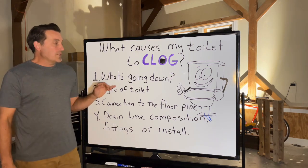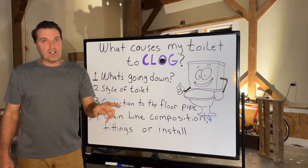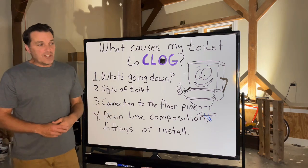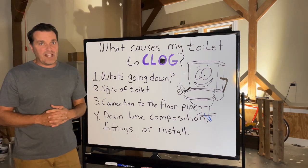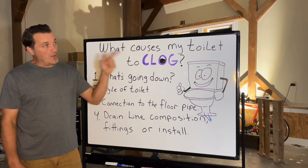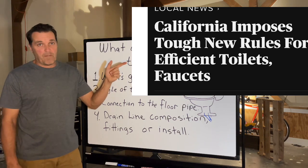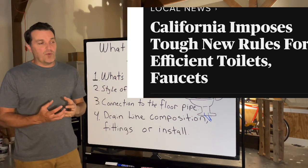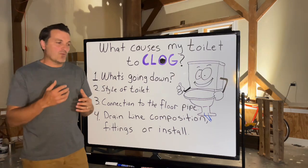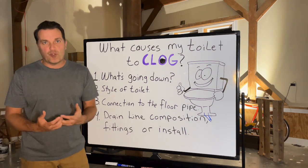So what's going down the toilet is a big factor that you can pretty much control and stop at the onset. Okay. Number two, style of toilet. So as you can imagine, there's different styles, and really this kind of gets to the efficiency. A lot of states are cracking down on the efficiency of a toilet, and you can see this headline right here. It's just getting to a point where red tape, government is really coming in and trying to regulate the amount of water that your toilet uses.